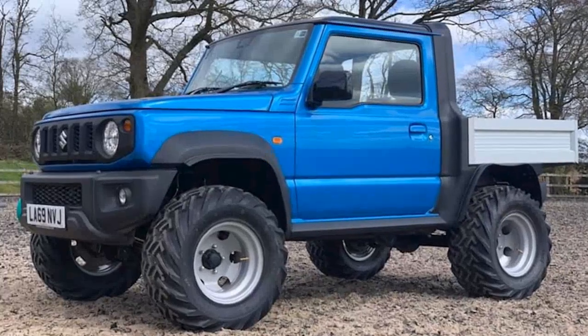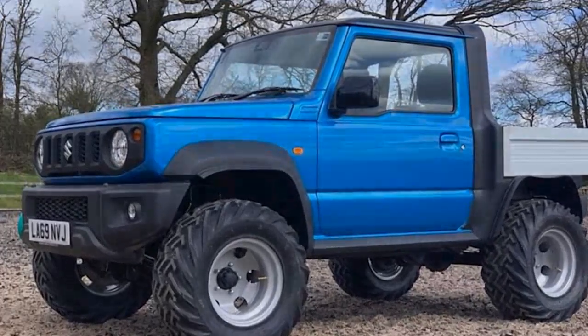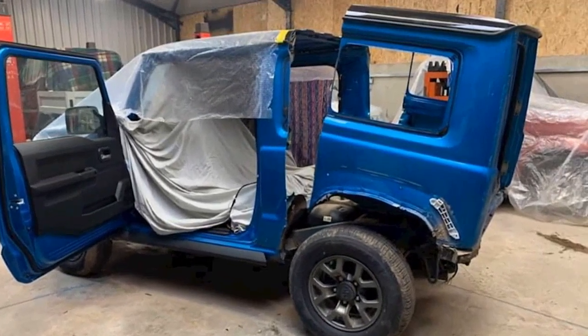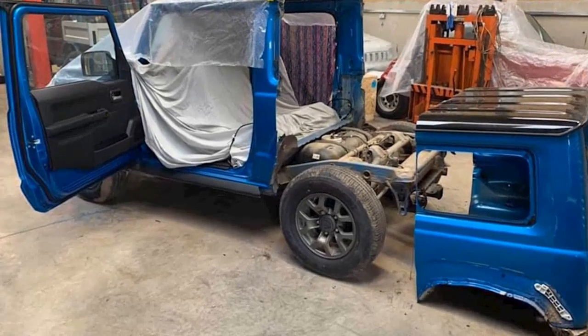Suzuki showed off a Jimny pickup truck concept at the 2019 Tokyo Auto Salon, and it garnered more positive hype for the already beloved new generation 4x4. But more than a year later, there are no signs that a production version is coming in the immediate future, if at all. So, members of the aftermarket are building their own.